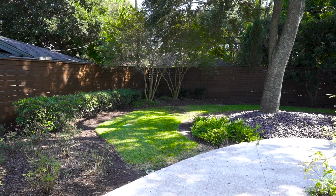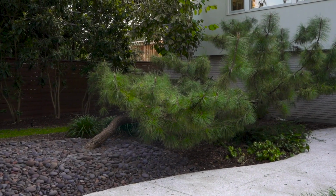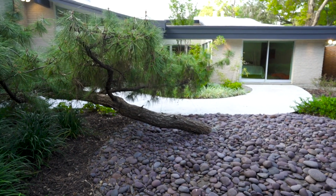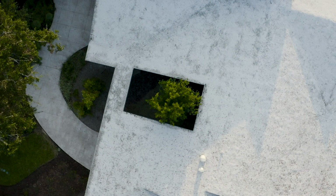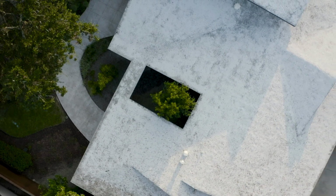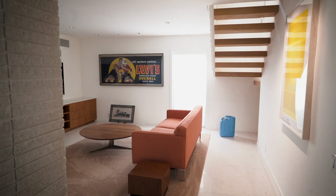The landscape design is based on the original plantings and includes a Japanese black pine tree that was planted by Helen Rosenbaum. These trees were popular with homeowners in the 1960s. An Asian influence can also be seen in this opening that allows a Texas persimmon tree to grow through the roof.